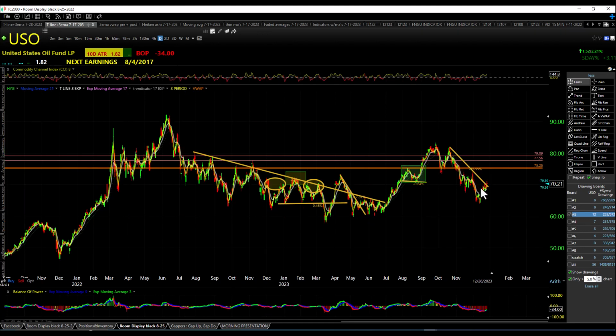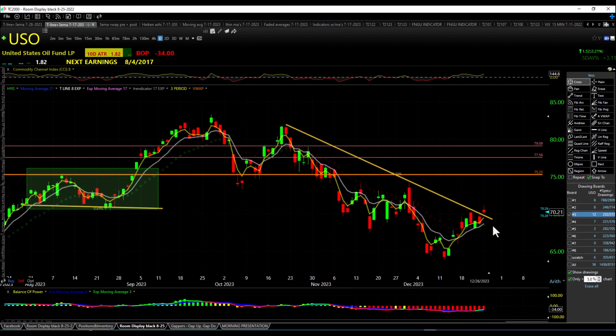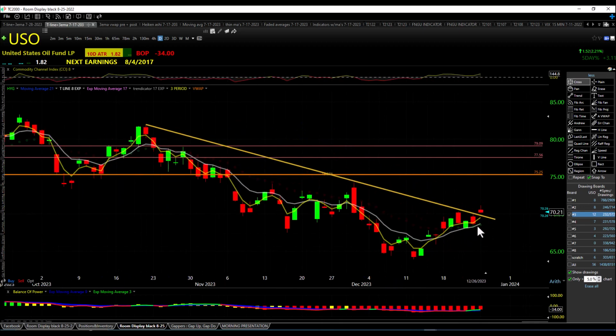So here's crude oil. We have a downtrend. Price was under the downtrend. All right. And then yesterday we finally broke the downtrend line. So you can see right here, there was the last high.